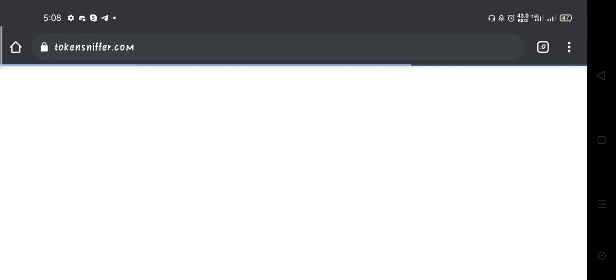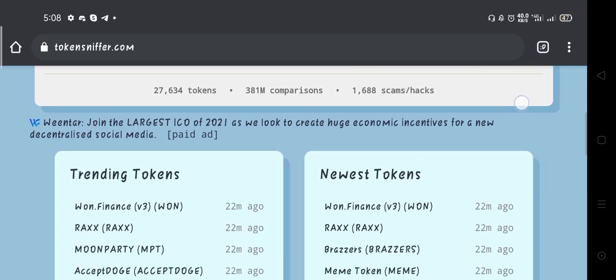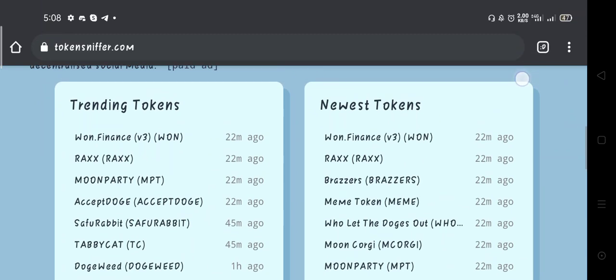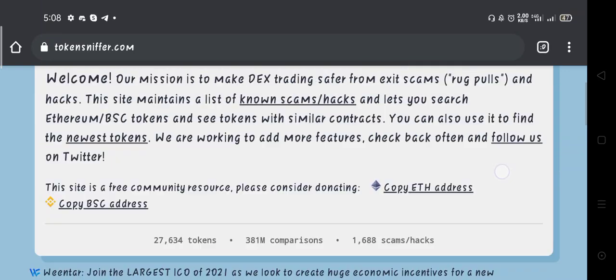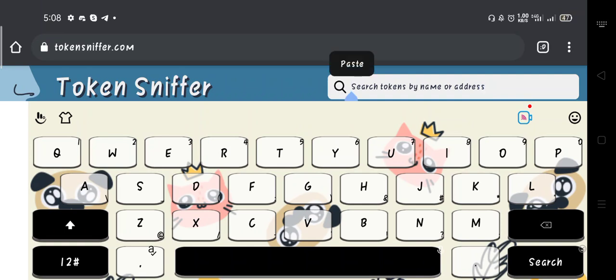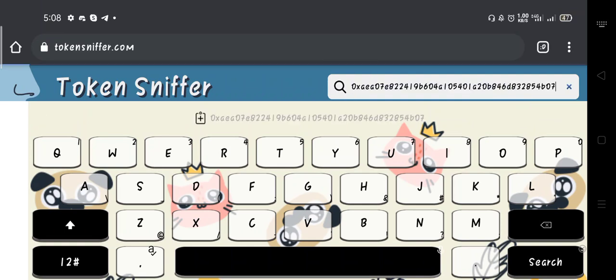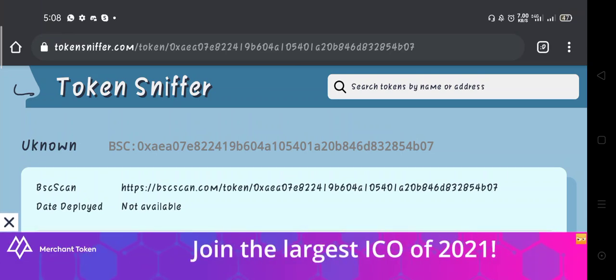Okay, we head straight to TokenSniffer.com. In TokenSniffer, you will see trending tokens, newest tokens, and the latest scam tokens. When we head straight to TokenSniffer, you will see where to search by token name or contract. Let's paste it there. Then you search. Automatically, it will bring it out.